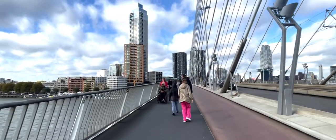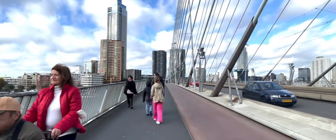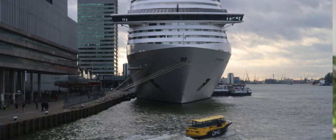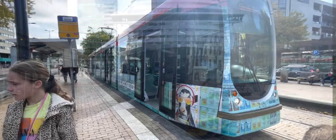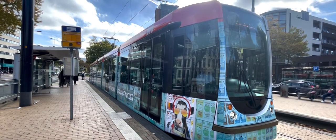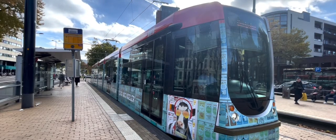Rotterdam was really lovely, actually. Beautiful bridge. Yeah, that's Rotterdam behind us. Beautiful bridge as you get off the ship, walk straight across, and then you're not quite in the town centre, but there's trams there, buses. There's loads of river taxis, which are really cool. We didn't actually go on one, but we did have a little walk around that area. We then jumped on a tram into the centre of Rotterdam.